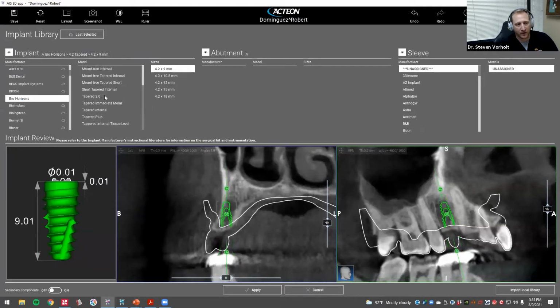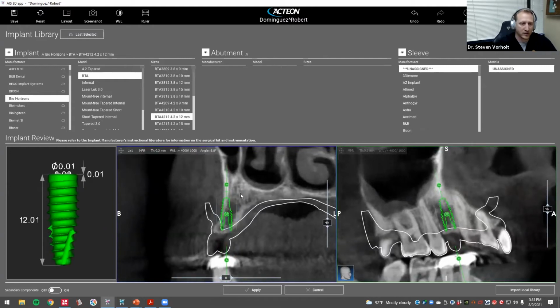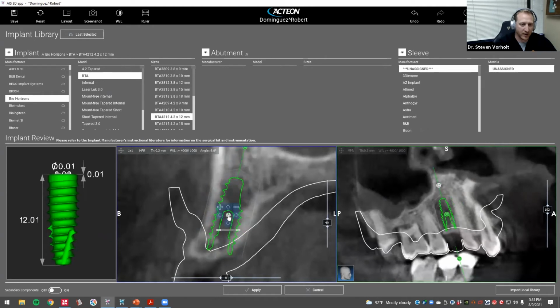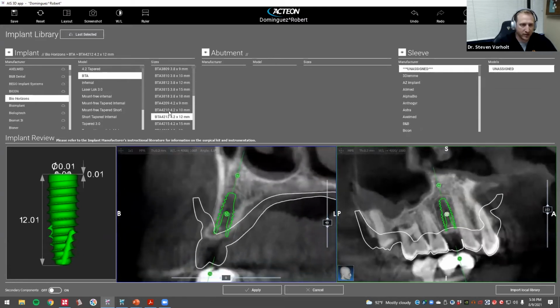Inside BioHorizons, I have all of their different types and lines of implants. So we're going to use BTA, which is their newest tapered pro. And then for a premolar, I'm going to take a look now at all the different sizes. Let's say premolar, I typically like to do a 4.2 by 12. And if I put the 4.2 by 12 in here, I notice, man, I'm getting a little bit tight on this buccal plate. We just talked earlier about buccal plates and what kind of width we want the buccal plate to be. So maybe I need to do a 3.8 by 12.